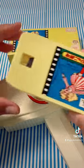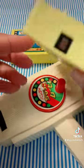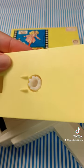The anime you see is Candy Candy by Toei Animation. It's one of the famous animes made in the 70s in Japan.